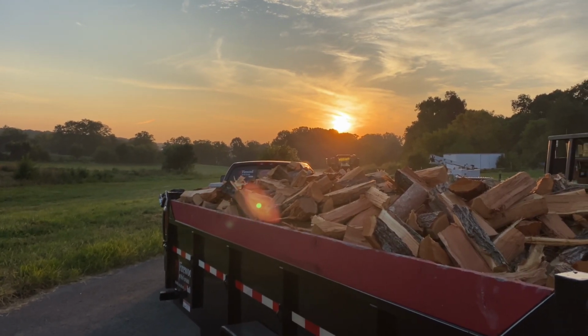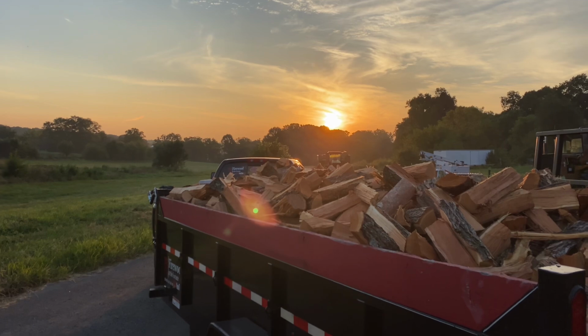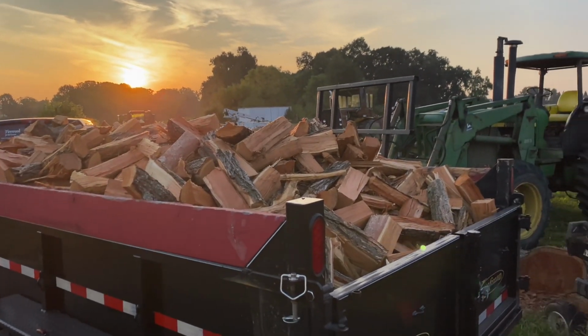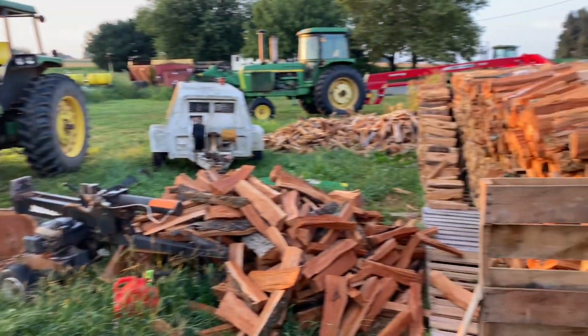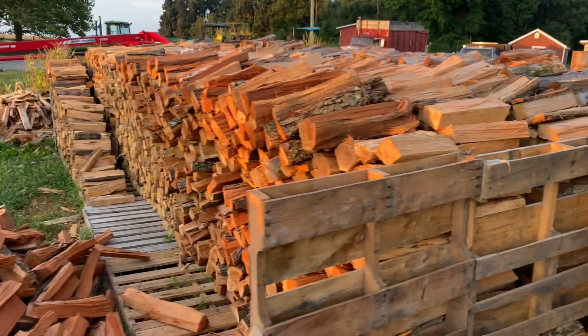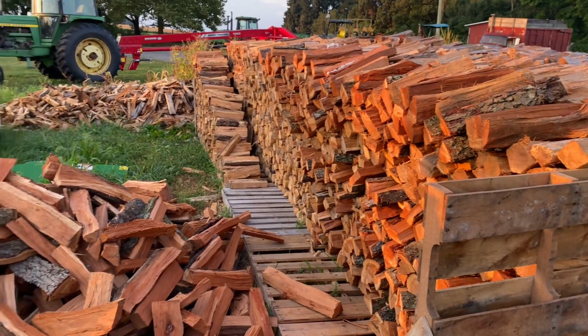Isn't that a beautiful sight? The sun is rising up above the tree line here this morning. We are at the farm where we're making our delivery. Kind of backed up to the pile here, and you can see all the wood that's been stacked already. We're getting close to completing this 10 cord green order.